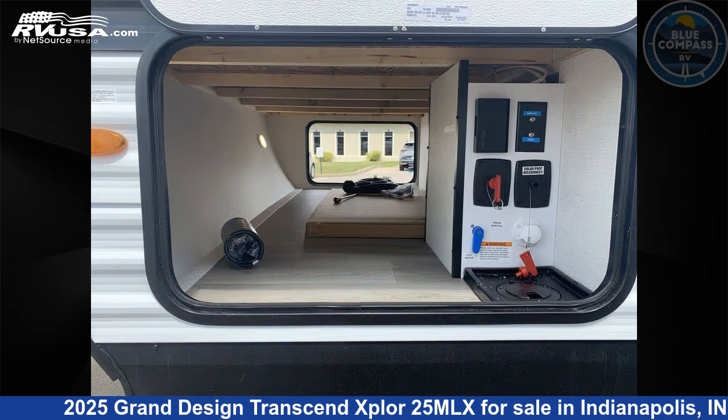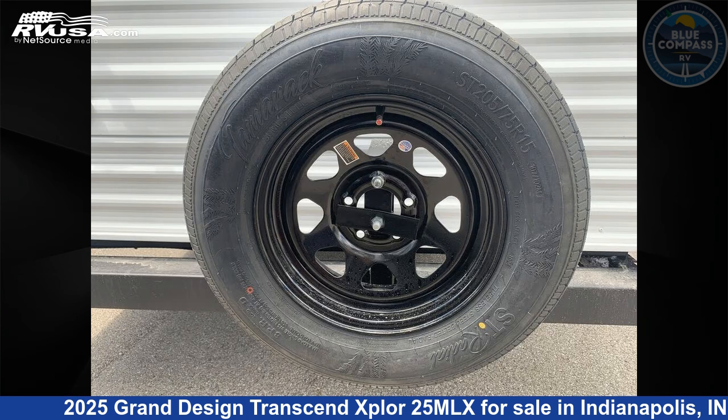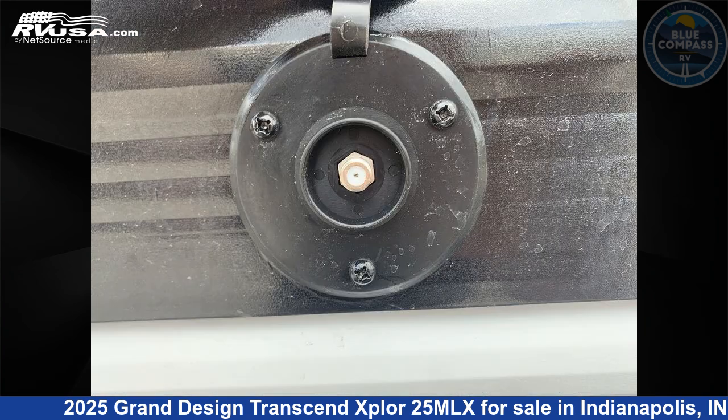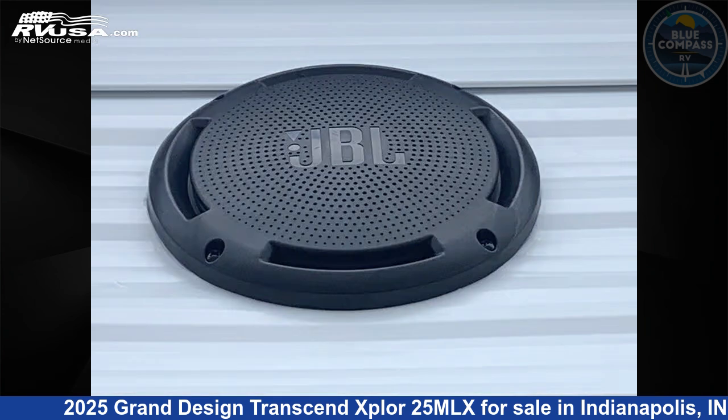This new Grand Design is 29 feet 0 inches in length and features sleeps 5, Slideout, and 56 gallons fresh water capacity. The floor plan layout of this travel trailer features front bedroom.